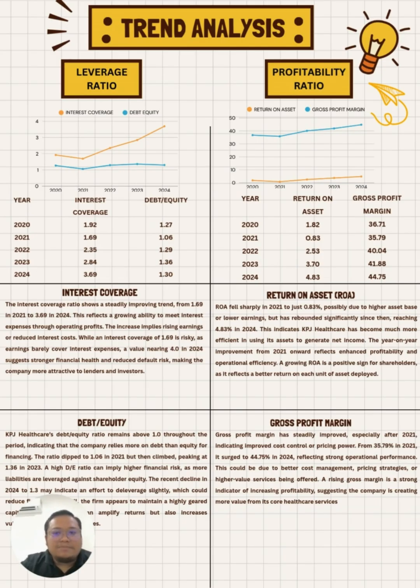To sum it up, I think that KPJ is becoming more profitable year by year, and also managing interest costs well and getting better returns from its asset. While debt levels are going up, the company appears to be using that debt to grow effectively. This combination is improving profitability and controlling financial management, suggesting KPJ Healthcare is on a solid growth path.